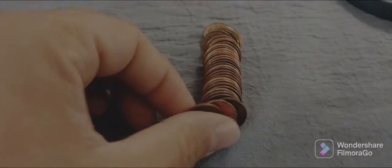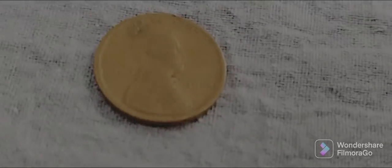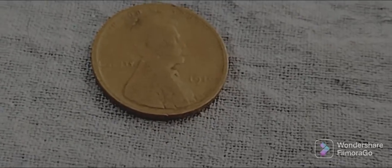Roll number 2. Box 2, wheat penny number 1. Wheat ears first. Let's see if we can get a date on that. It looks heavily worn. Very, very worn. And hopefully you can make it out right there. That is a 1916 Philadelphia.